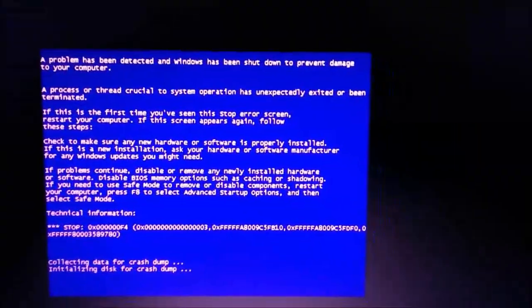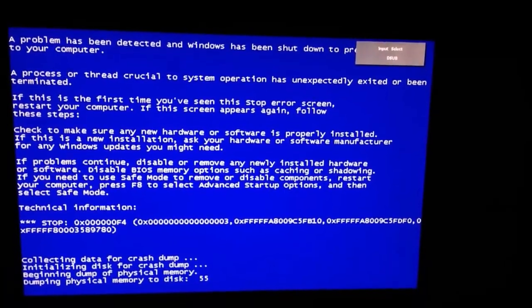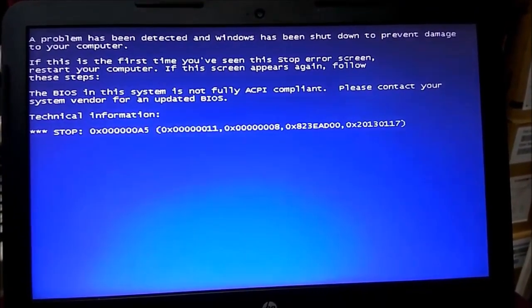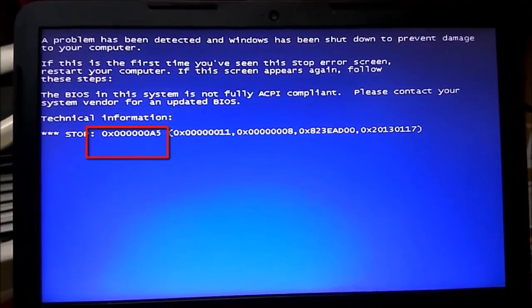There it is! That scared me for a second. There you go! There is the full entire blue screen. Today morning, while trying to install Windows 7 operating system in my laptop, I have found this blue screen error, and its error code is 0x00.